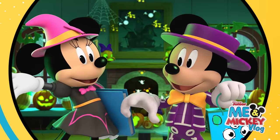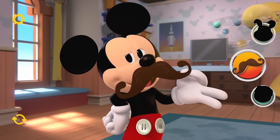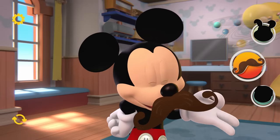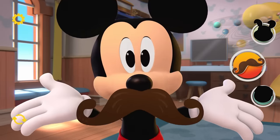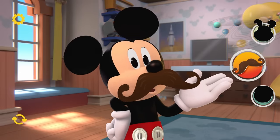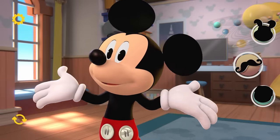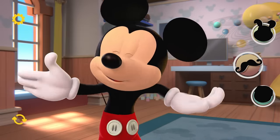Happy Halloween! Oh boy, you're here! Do you like my mouse stash? Do you want to play Funny Filters? It's a mask my camera puts on my pictures and videos. Stash-tacular! It's fun pretending to be something else.